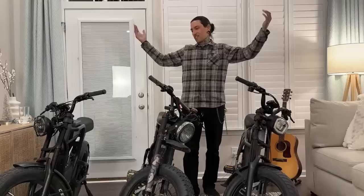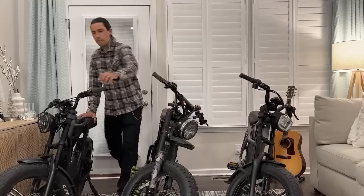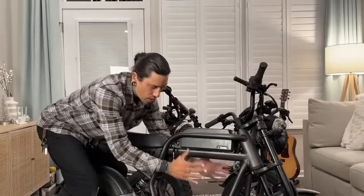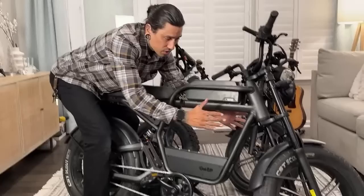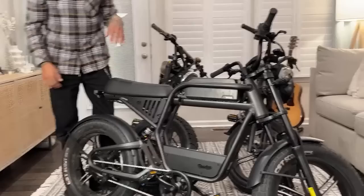What else with the frame? Oh yeah, I forgot to say, the Ride1Up has a center basket that goes right here. And then you'll actually be able to put a secondary battery on the back of the C3STROM, which I totally forgot. So this is the Ride1Up. What's cool is their basket is right here, and you can open the latches on both sides, which is really awesome. I can't wait to check that out.